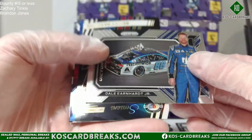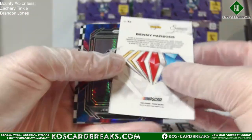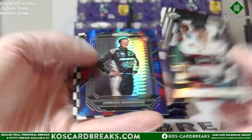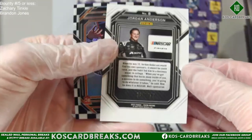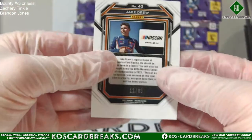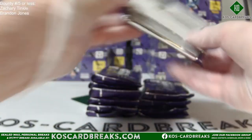All right, we got Victory Lane, Dale Earnhardt, Benny Parsons. So now I'm seeing these season's inserts a little bit more, obviously, but you know, we're gonna go ahead and top load all those. They're obviously not that common. All right, we got 231 out of 299, Jordan Anderson. And 11 out of 50 for Jake Drew on the checkered flag rookie, Jake Drew.